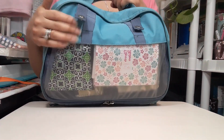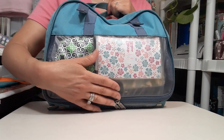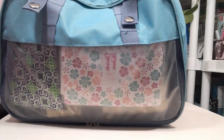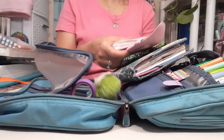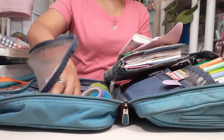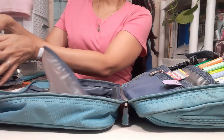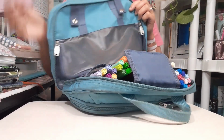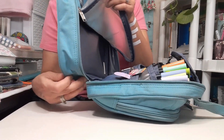So then on this side, I'm gonna just let you see, that's where it zips down here. It has a zipper down here, but I'm gonna go ahead and lay it flat so I can take the stuff out of it. Okay, so I'm gonna take everything out and then I'll just show you how deep that section is, because it's just like a big open deep section. Put my stuff over to the side, and then this is how that side looks. So it's just a big open section, and it's this deep.